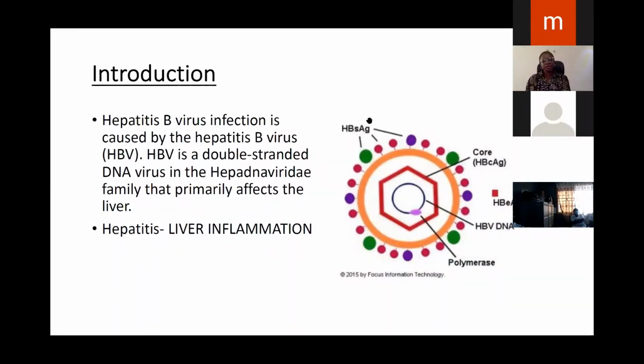So by way of introduction, when we say hepatitis, for the purpose of today's discussion, we're discussing just an aspect of what hepatitis means. We know hepatitis means liver inflammation. In fact, the word hepatitis is derived from Greek words meaning liver inflammation. So hepatitis B virus infection is caused by a virus, and the name of that virus is the hepatitis B virus.